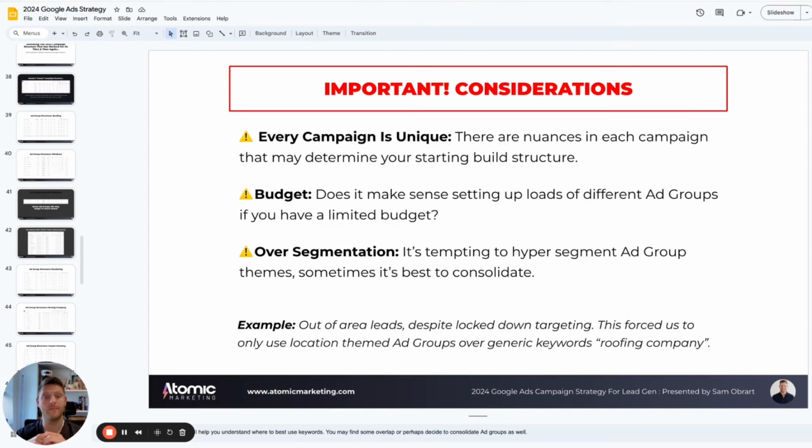So there are always going to be important considerations when it comes to planning your build and managing it. Every campaign is unique, and there are always going to be nuanced differences in each campaign that may determine your starting build structure. Your budget.